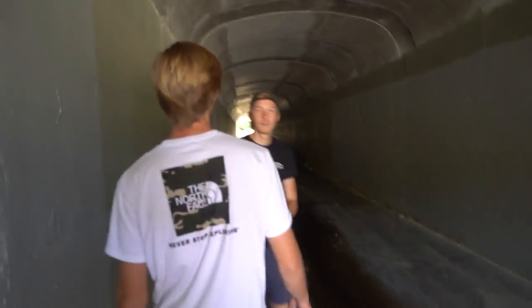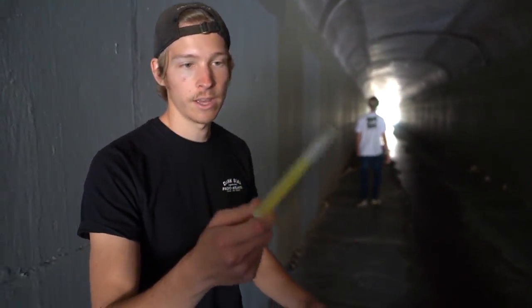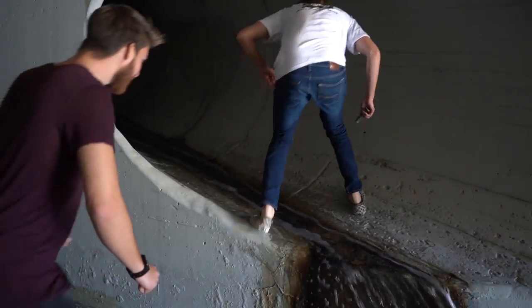Guys, let me open mine right here. Oh, it says 12 hour lifespan. Here's the glow stick, looks like any other glow stick. Oh yeah, look at that. Nice and green. It's cold in here.